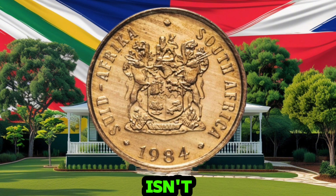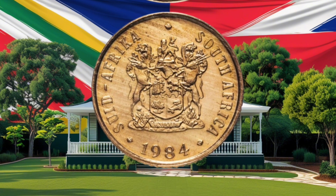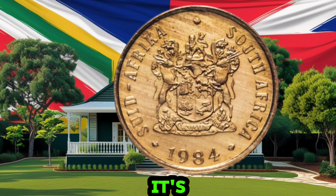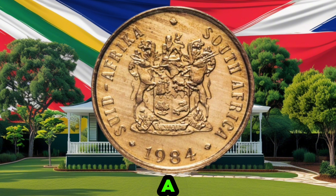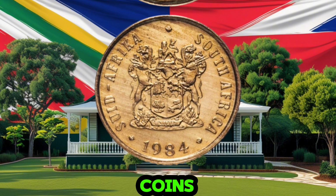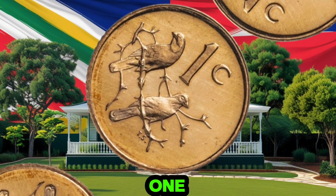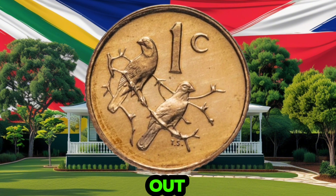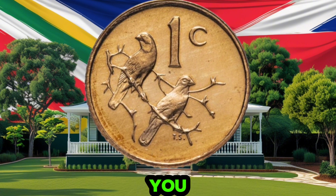Coin collecting isn't just about the monetary value. It's about preserving history. Each coin tells a story, whether it's about a country's heritage, a minting error, or a cultural icon like the springbok. Coins like the 1984 South Africa 1-cent remind us that sometimes the most ordinary things can turn out to be the most extraordinary. So there you have it, folks.